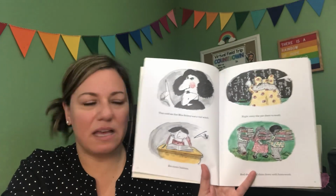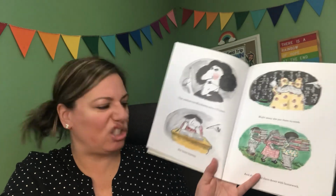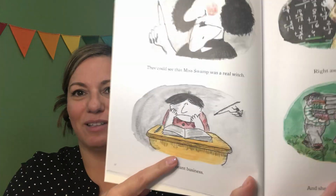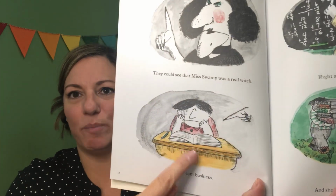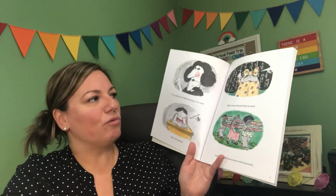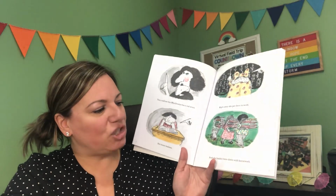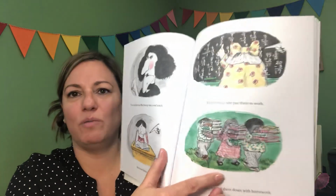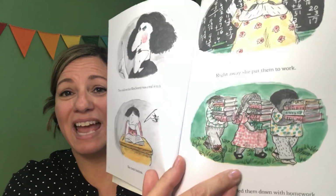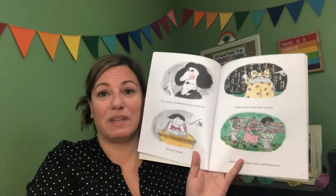They could see that Miss Swamp was a real witch. She meant business. Look at this kid. She's pointing at the book on the page. Oh, he doesn't look like he's gonna fool around. Right away, she put them to work. And she loaded them down with homework. Look at all the things she's making them do on the board. And look at all the books they're carrying home. All that homework she gave them.